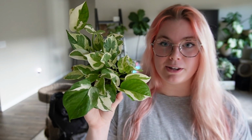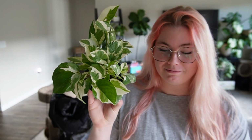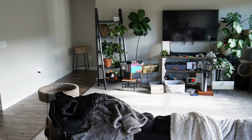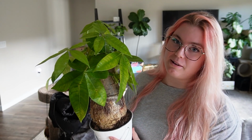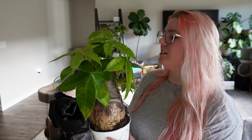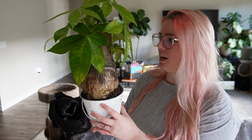So then he said he got me this Pearls and Jade because I'm his pearls and joy. He's so cute. And he said also it has white on it and he knows I like white on my plants. And finally, he got me a bonsai money tree because every time Christopher and I go plant shopping, we always look at the money trees together and it's become a thing.